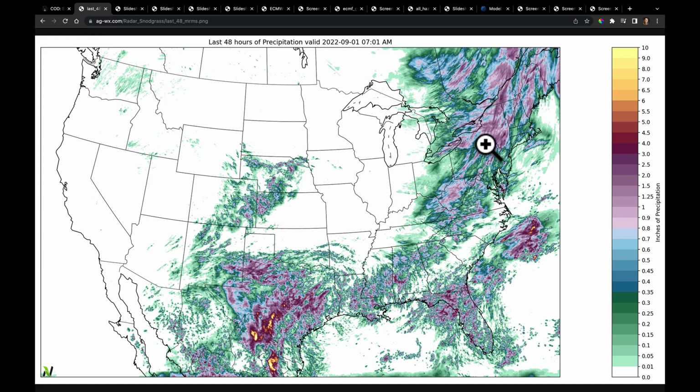These were the storms that left 2 days ago, and that front cleared. Since then, we've seen some very heavy rain down in parts of Texas. And here were the storms from last night. So it gives us a picture of some of the recent precipitation.